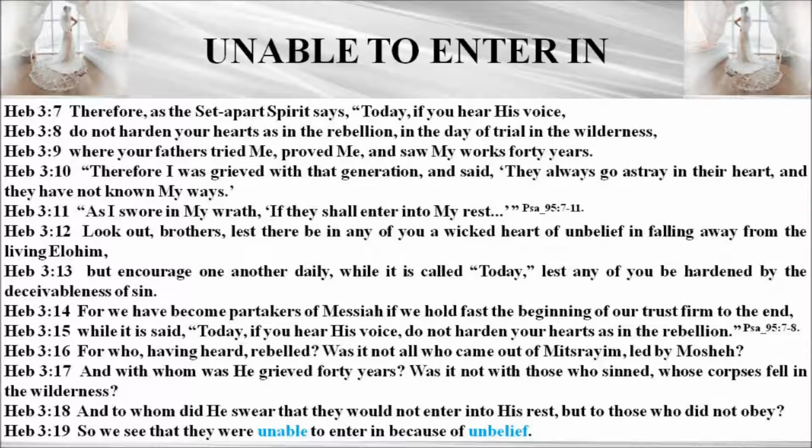Therefore I was grieved with that generation and said, they always go astray in their heart, and they have not known my ways. They complained, they grumbled, they fornicated at the foot of the mount, the straw that broke the camel's back for 40 years, not believing that they could enter in and take the land, because of the giants. As I swore in my wrath, if they shall enter my rest.